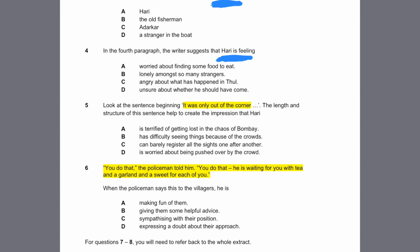Hari is feeling, right? You know that you're going to be looking at not just the main character, but also his feelings, right? What sort of emotions is he struggling with? Now, the way the test has also changed in recent times is there is a lot more of a focus on the characters. It's a skill that we call character analysis, right?